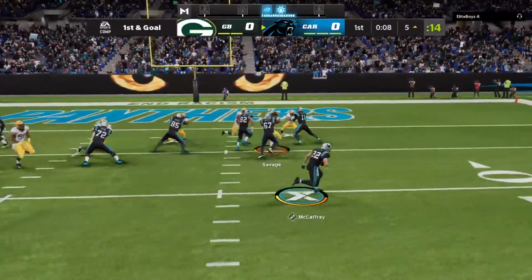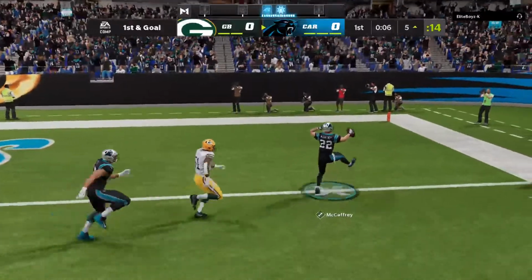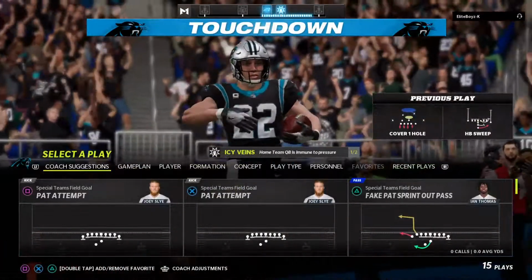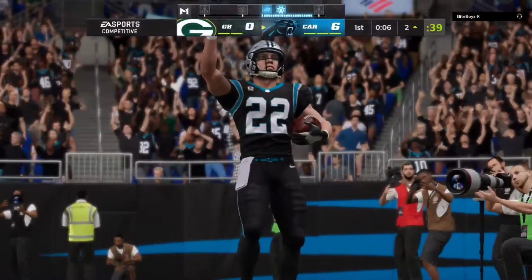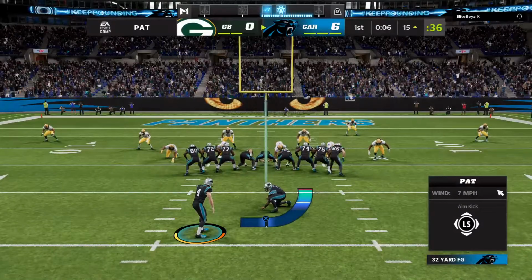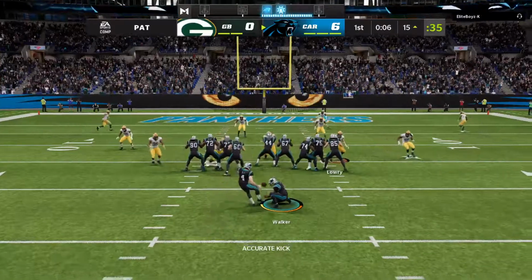They'll try to run with McCaffrey. Do what we do. And he is in. Touchdown, Carolina. Christian McCaffrey. A 5-yard touchdown run. And the Panthers are going to take a first-quarter lead.